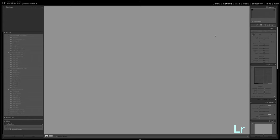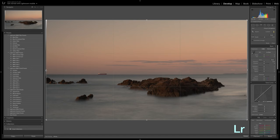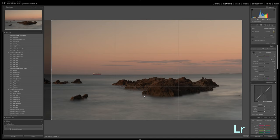And we'll go up to the crop tool up here. And all I'm going to do is just drag this in to crop that out. Now I'm going to stop in between these rocks here. There we are. And normally I would crop this rock out, but I'm going to leave this in because I think it just adds a little bit of balance. So we've done that.